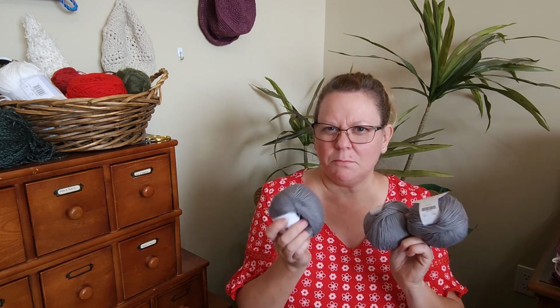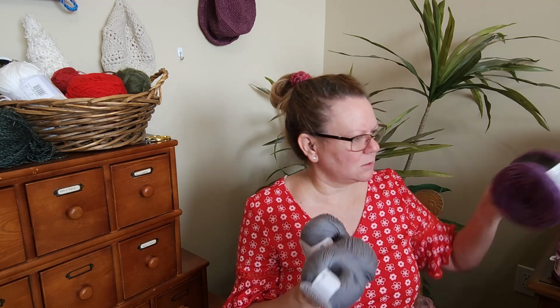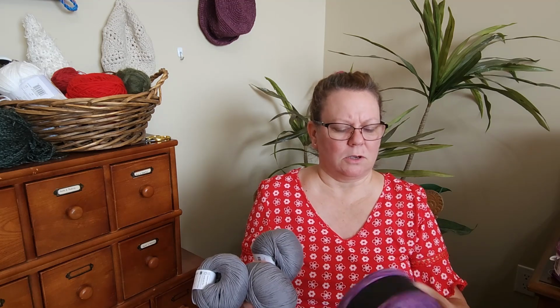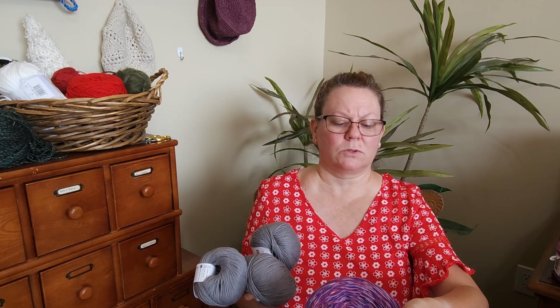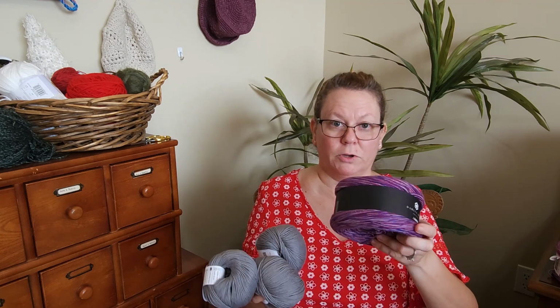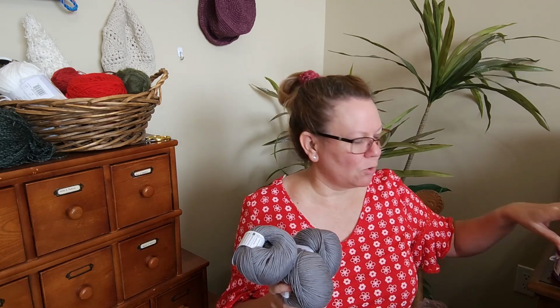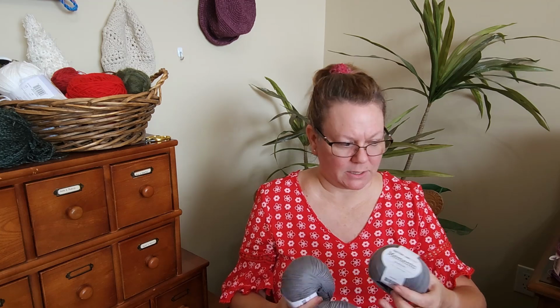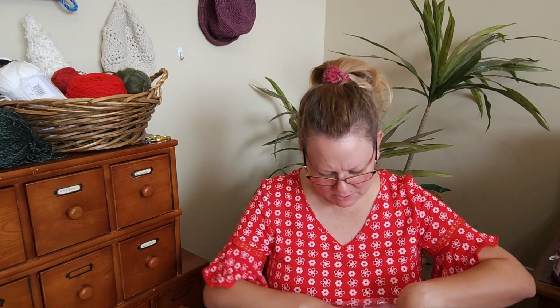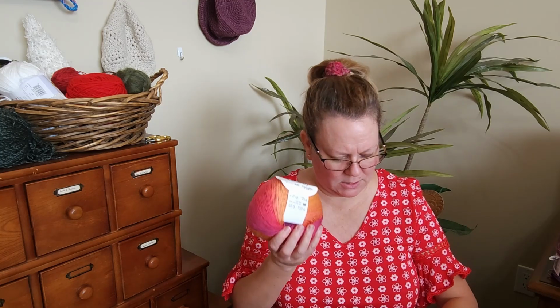So keep that in mind when you're buying yarn online, that different yarns are going to come in different sizes. This, for example, is also the DK weight, and it is 200 grams. That is 874 yards. Very different sizes. So it's really important that you do your homework when you're ordering online, because they don't all come the same. Now, I did go a little bit hog wild on these.